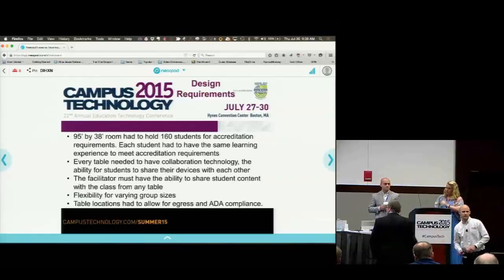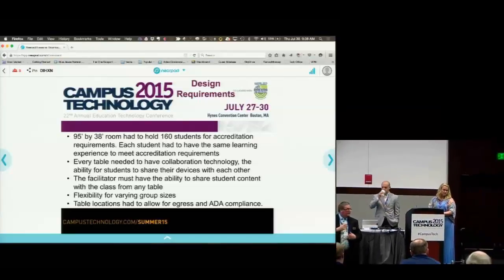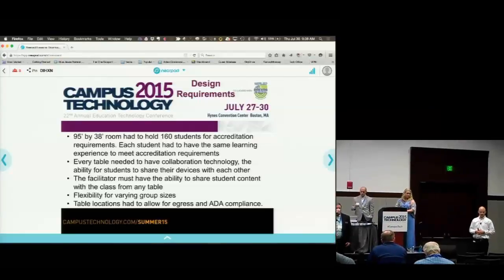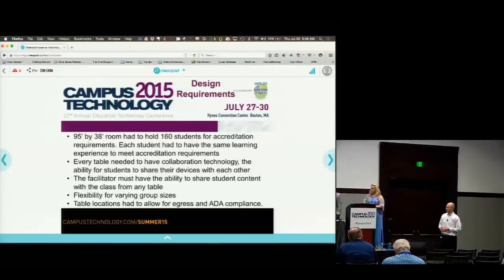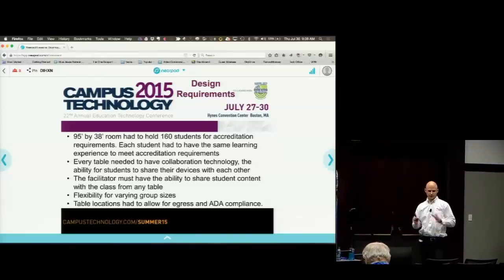So I'm going to talk a little bit about how we came to a lot of the meat of this project in our interactive room, how we came to our interactive table design. We had a couple of stipulations, a couple of requirements that we had to follow. Because of the load-bearing wall situation, our largest interactive classroom lecture hall was going to have to be 95 feet by 38 feet, and it had to hold all of our student body, 160 students, and every student in the class had to have the same learning experience. This is because of our accreditation requirements.